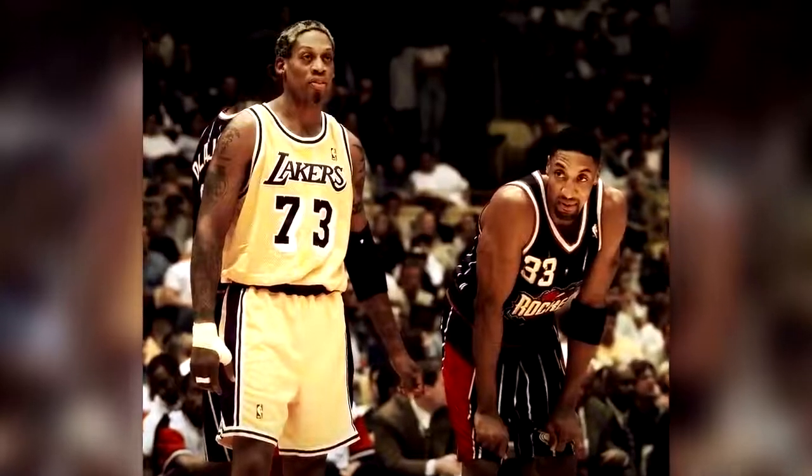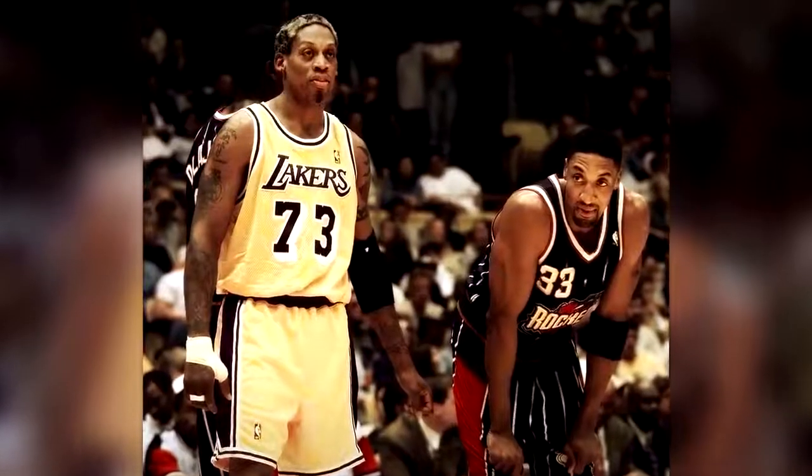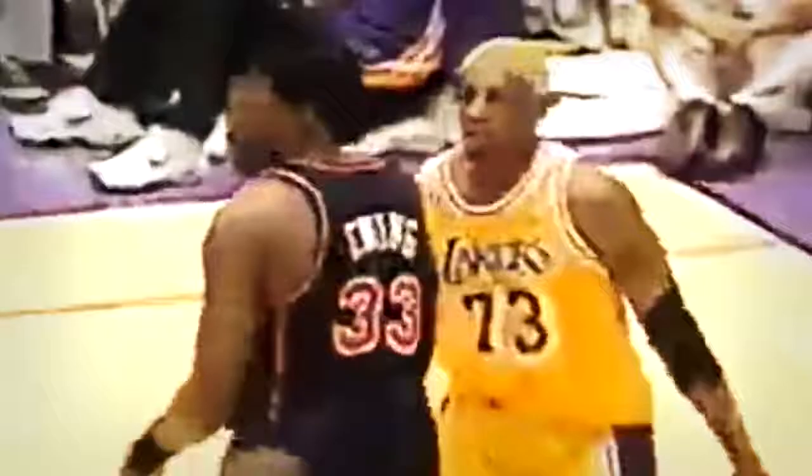Instead, Rodman decided to wear number 73. Obviously, that's not as exciting. While the NBA has never explicitly stated that the number 69 was banned, it is implicitly assumed. Ever since then, no other NBA player has even tried to wear that jersey number. Maybe in the future, somebody will break this trend.